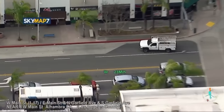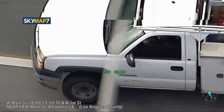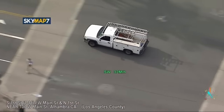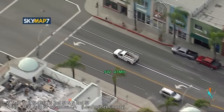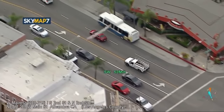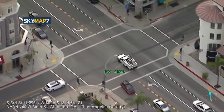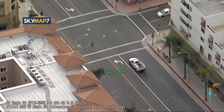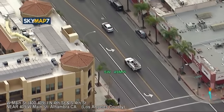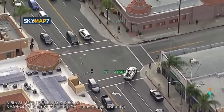He comes through these intersections at really high speeds. Just a second ago, you saw him doing 65, 70, 80 miles an hour on Garfield Avenue and going through all of the stop signs, not even slowing down. You could tell if there were brake lights, maybe he would be slowing down, but there are no brake lights to speak of. He's just speeding right through a lot of these intersections, has the green light here now, making his way westbound on Main Street here in Alhambra, downtown Alhambra. Another Y turn.